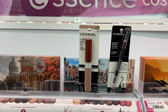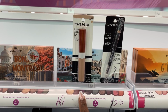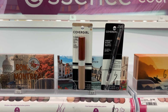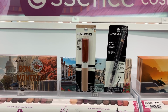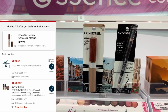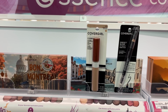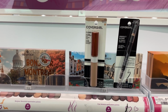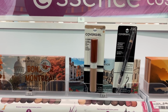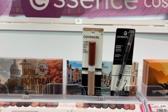So these two items are going to total me up to $14.98. I'm going to be using a $4 digital coupon for the concealer and a $3 digital coupon for the eye product. We're also going to use our $4 CRT that everyone should be getting this week. So that's going to leave us to pay $3.98 and then get back a $6 extra buck, making both of these a $2 moneymaker. Now, if you have like a $3 off of $15 cosmetic CRT or something like that, add that into the mix because that will make this a bigger moneymaker for you.